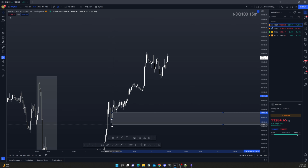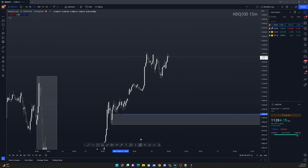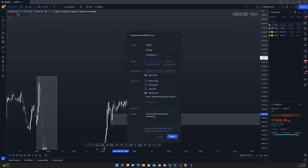Maybe not. I mean, there's just gaps. There's all types of stuff around here. Potentially seeing it come back down here would be dope. So we want to see it. Let's see if it comes back down there.